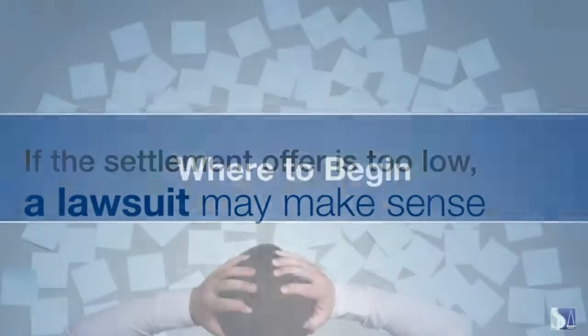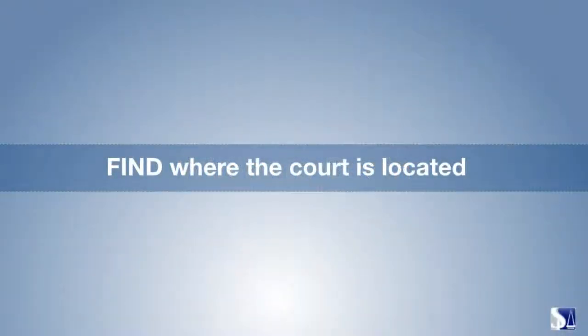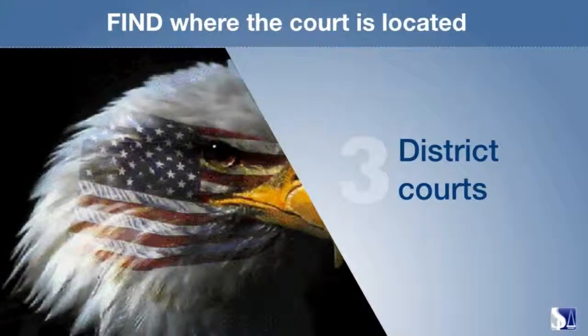Now, where to begin? If you want to file a small claims petition, you first have to know where the court is located. The fastest way to find it is searching online or looking in the phone book. Look in the government section. Small claims courts can also be called municipal courts, justice of the peace courts, and even district courts. Depending on the population in a given area, some courts have dual jurisdiction, meaning in addition to small claims cases, they hear zoning violations, traffic tickets, and minor criminal offenses.